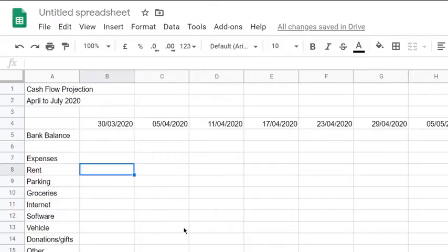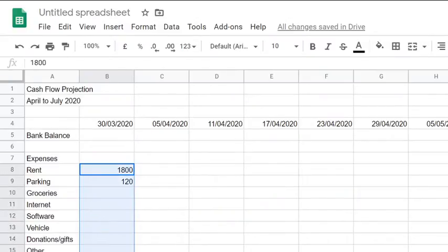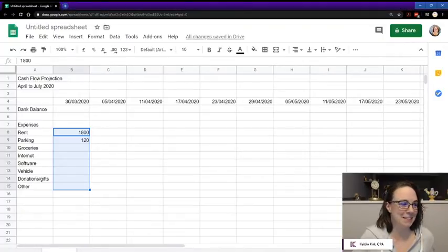So, okay, let's say rent is $1,800 a month. Say I pay 120 bucks a month for my parking spot, and I am going to format these because, oh, we're back. I'm going to format these because I used to not care about formatting, and then I met Darcy, and now I care a lot. So we're going to format these before we continue.